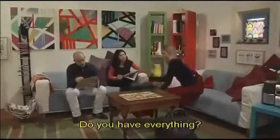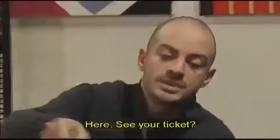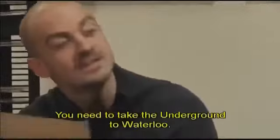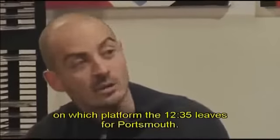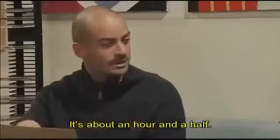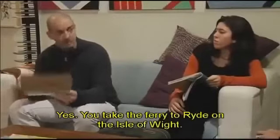Almost. There. Do you have everything? Victor, what time does my train leave? Oh, here. See your ticket? It leaves at 12:35. From where? Which platform? Agatha, remember, you need to take the underground to Waterloo. And then you'll have to look at the monitors to see on which platform the 12:35 leaves for Portsmouth. Okay? How long is the trip from Waterloo to Portsmouth? It's about an hour and a half. And at Portsmouth I get off? Yes, you take the ferry to Ryde on the Isle of Wight.